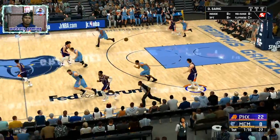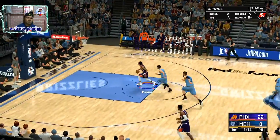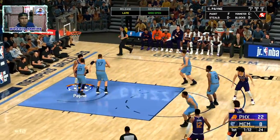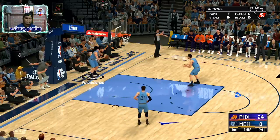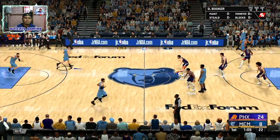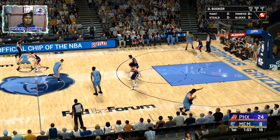It's stolen by Saric. Payne with it. Jones covering. Payne's shot is good. Oh, this is the kind of start they were hoping for. And Joe Allen will bring it up for the Grizzlies.